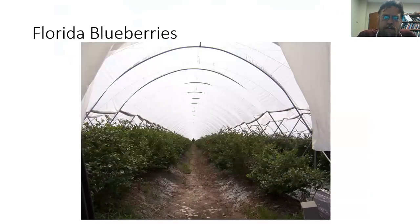Just an example of some blueberries doing fantastic in a high cover situation. This is in Florida.